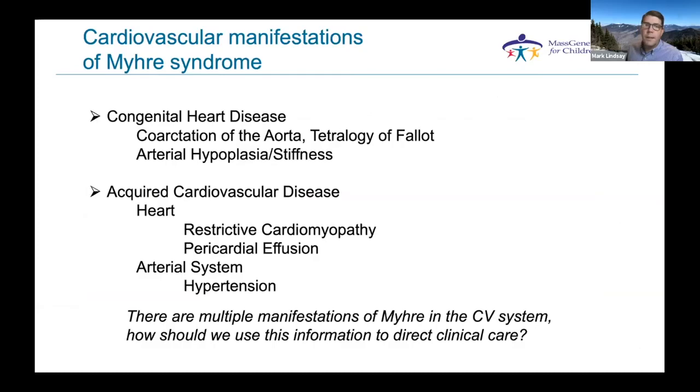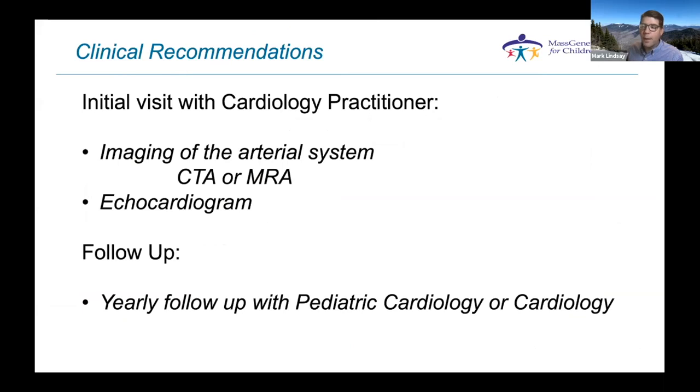So how do we use these manifestations that we've seen? How do we use it to direct clinical care right now in 2021? So these are just some very basic recommendations. All these types of recommendations need to be modified for the individual patient. In our center, on an initial visit, we want to both image the arterial system and then get a baseline ultrasound of the heart for cardiac function and structure. So generally a CTA or an MRA, depending on the patient's tolerance of laying in a magnet for a long time. And then after that initial visit, right now we're recommending yearly follow-up with either a pediatric cardiology or adult cardiology practitioner.